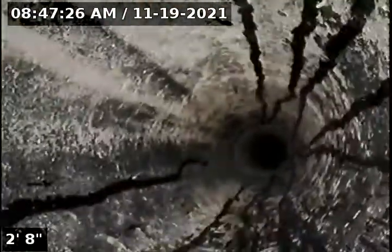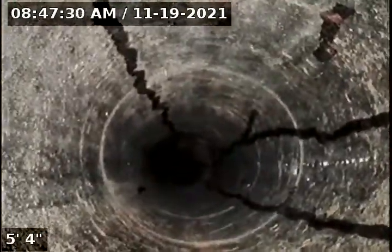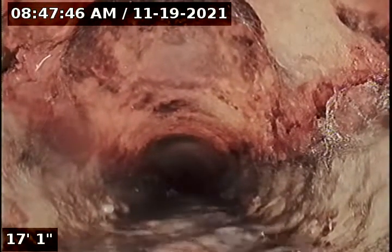I'm going to move my ladder for a minute. Okay, so here's the plumbing vent. Over that ridge there is the facing of the home. I'm gonna put some water down the pipe as well from a hose.